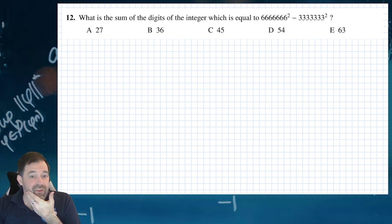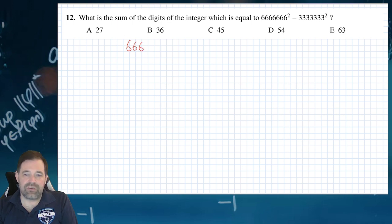What is the sum of the digits of the integer which is equal to that squared, take that squared, 6 million, six. My first thought is a difference of two squares, because that is a square, and take a square. So let's do that. 666. And we're looking for the sum of the digits of the answer. How many are there? Seven of them.